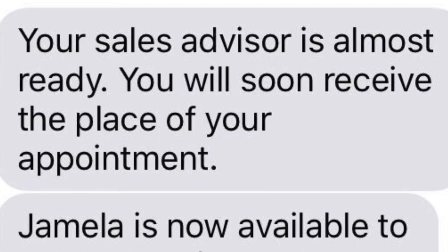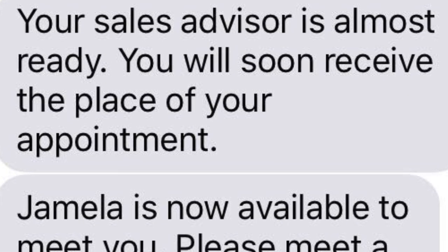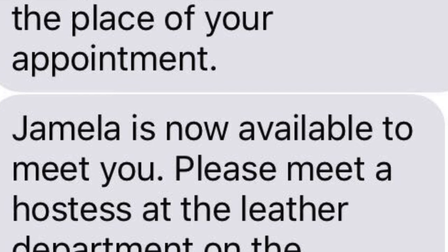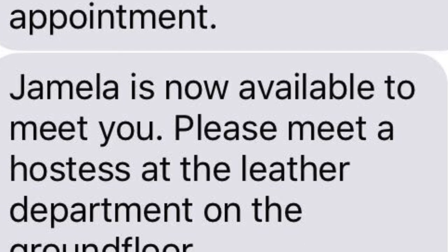Now, the third text is basically saying, your appointment time is ready. Please meet your sales associate. Her name's Jamela at the leather counter. So this is an example of both the texts that you will receive. I guess the second one is sort of like a warning saying, okay, it's coming up. The third one is like, your appointment is available.